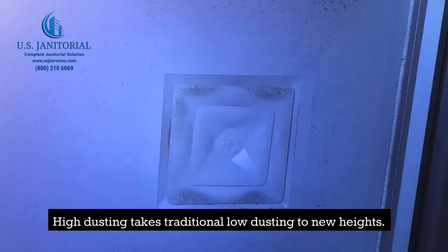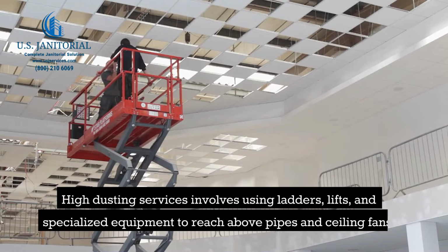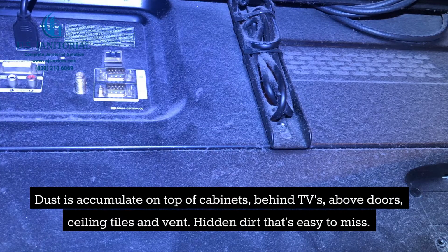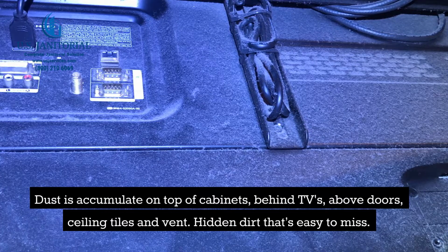High dusting takes traditional low dusting to new heights. High dusting services involve using ladders, lifts, and specialized equipment to reach above pipes and ceiling fans. Dust accumulates on top of cabinets, behind TVs, above doors, ceiling tiles, and vents. Hidden dirt that's easy to miss.